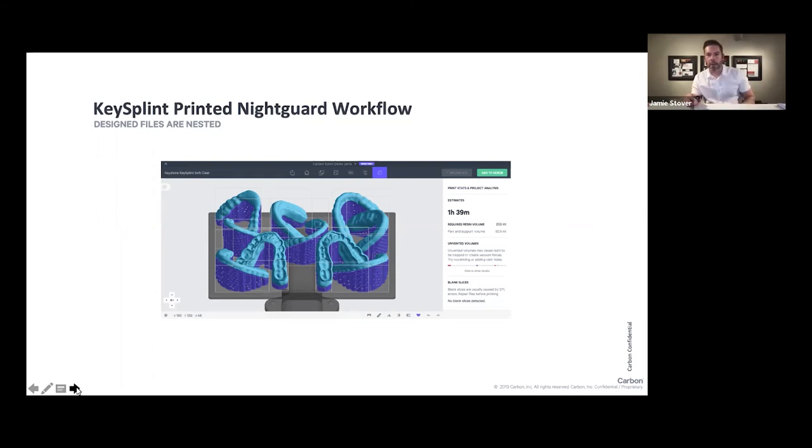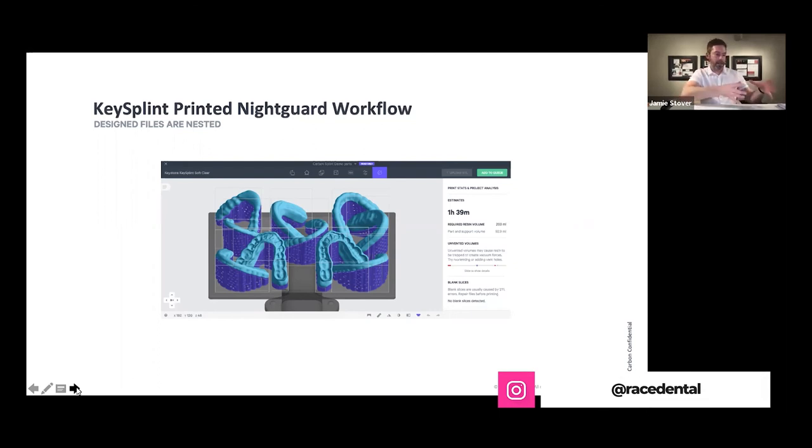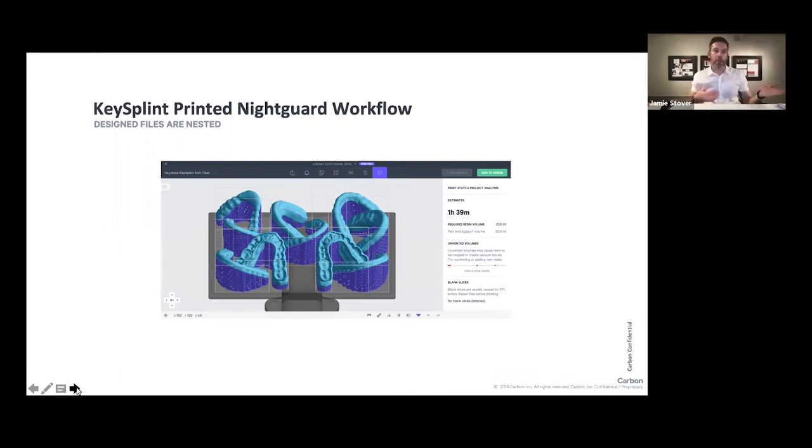A nice thing to note here is that it shows you the required resin volume and then the part and support volume. At the end, after Race is done printing these, they can take this build plate, this cassette, off the printer and put it in a special stand. They can pour the leftover resin back through a filter into the jug and reuse it. So it's a very efficient and not a very wasteful process.